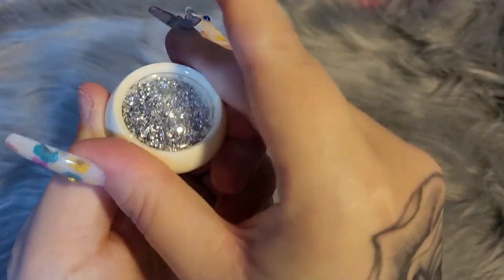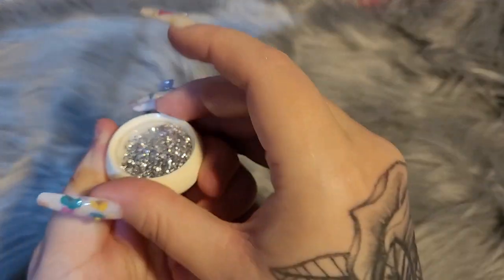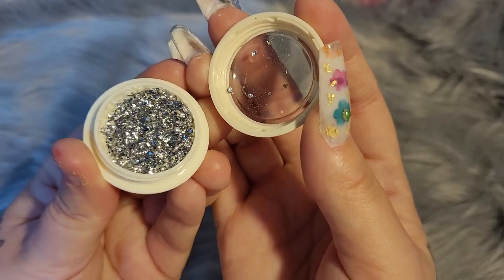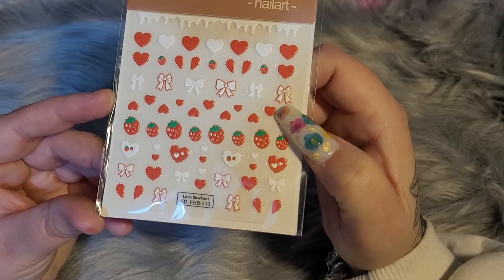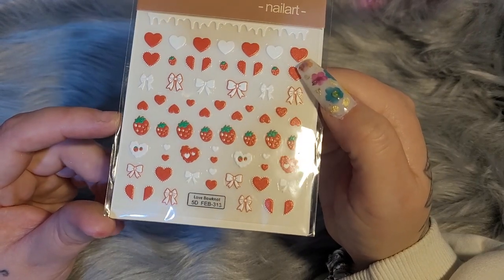Oh wow, look at these little pixie crystals. Let's be professional now. Look at those, they're beautiful. Wow, they understood the assignment, didn't they? We got some stickers. These are like 3D. Got some straws, some little cookie with straws in, little hearts, some little icing drips. Cute.